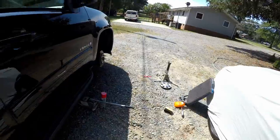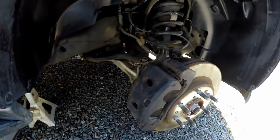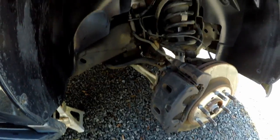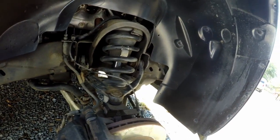Alrighty. While that is drying, I'm going to go ahead and show you the final step of preparing your wheel well. Now, as you can see, this looks 100% better already. A lot of dirt's gone, but there's years of abuse and road grime that I can't do anything about. But I can make it look better.